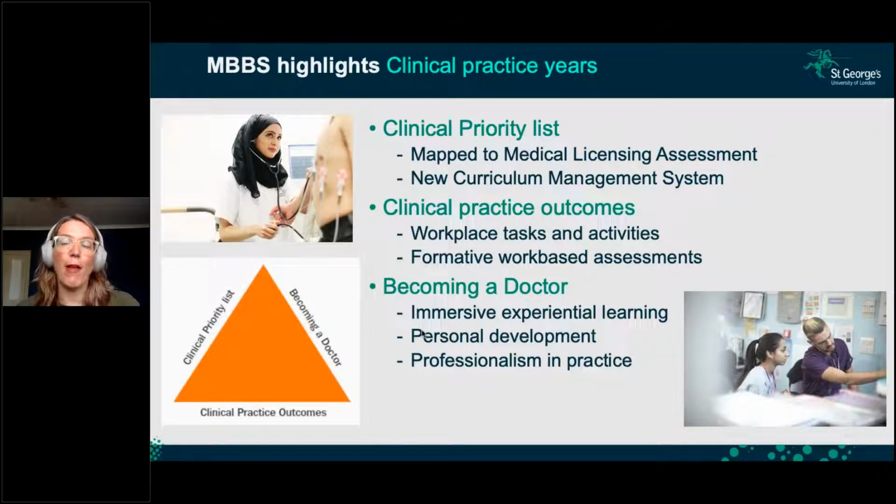Students collect feedback from the health professionals who supervise them using online tools to develop their doctor as a professional domain as they progress towards their final year standards in their outcomes.